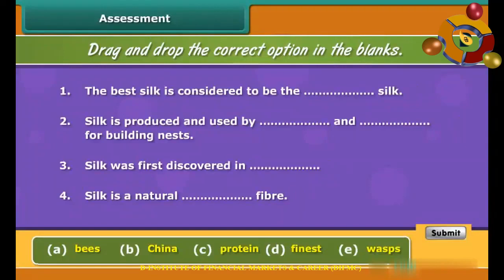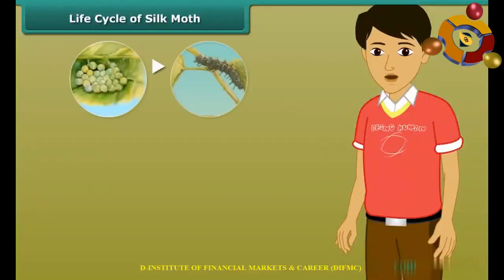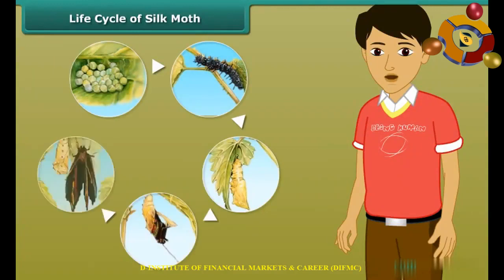Drag and drop the correct options into the blanks. The life cycle of a silkworm begins with the laying of a microscopic egg and ends with the emergence of a beautiful moth. Let's look at the different stages in the life cycle of a silkworm.